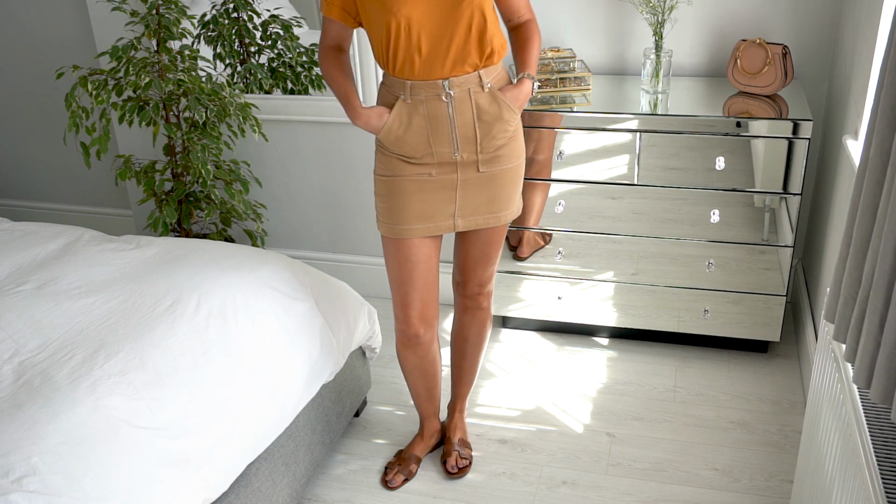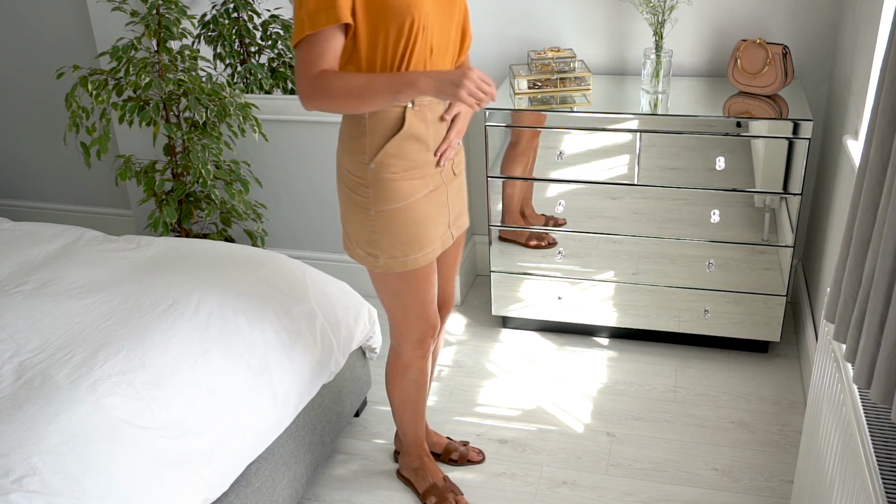Again, I've just been buying things which are airy, you know, for this heat. Shorts, skirts, linen, dresses, you name it. That is probably what I'm going to be living in throughout the month of August.